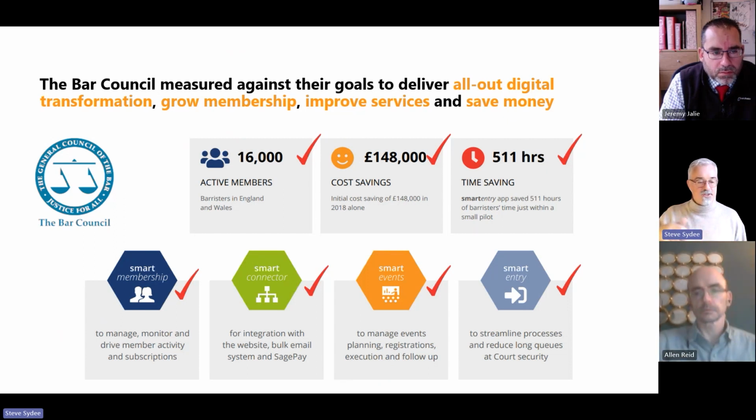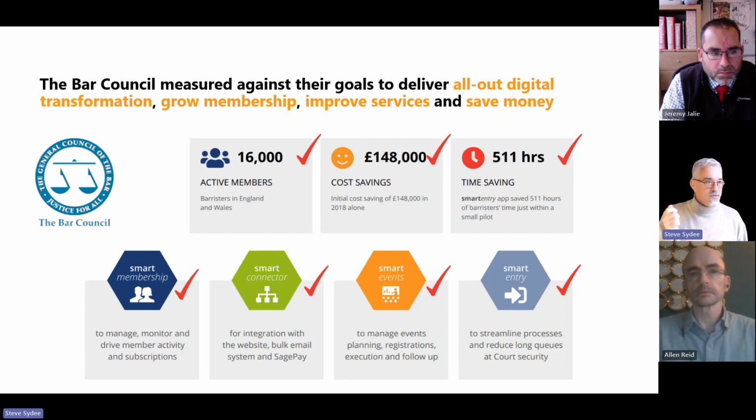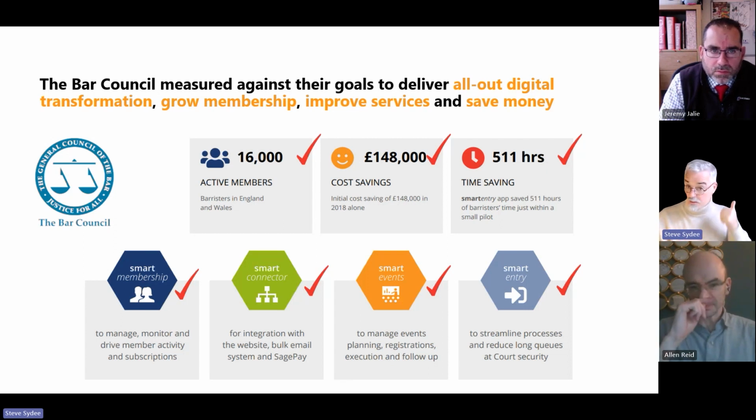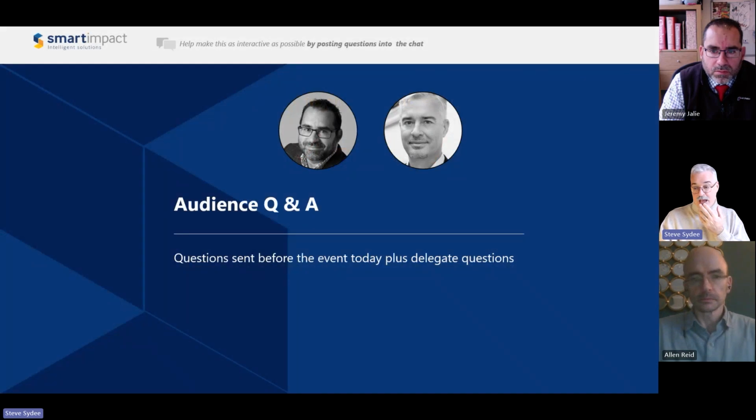And then we were able to start innovating it. Where it says 511 hours, this was an app that helped barristers get into courts past security much quicker. It reduced their waiting time from 45 minutes to something like 5 to 10 minutes. So that saved hours and hours just in the pilot, so thousands of hours over the years. And these are all good benefits. Again, it's good having baseline metrics, but there are some soft benefits as well. But the project should be very, very focused on them, and the supplier should be very focused on them. And with that, I'll hand back to Alan and we can have Q&A.